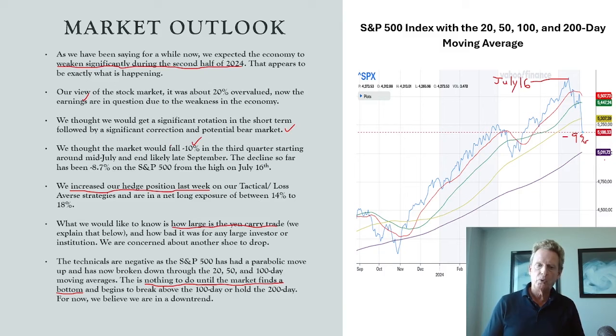So the big question we have in mind today is that yen carry trade. I'll talk a little bit more in detail about what that is, but we wonder how large that yen carry trade is, how much more we have to go on unwinding that, and then maybe there's another shoe to drop. Is there a financial institution or a large fund that may go under and cause some systemic issues in the overall stock market? So we're looking at the technicals.